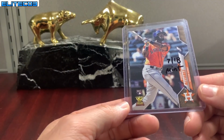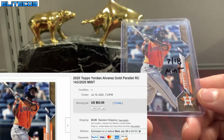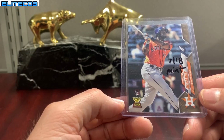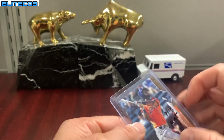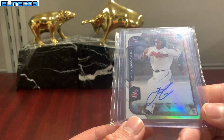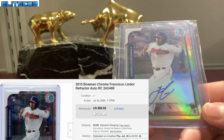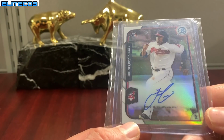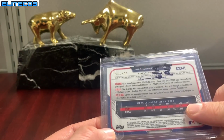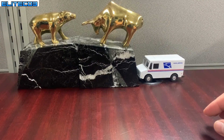Here's a Jordan Gold. That is a very clean copy, probably a PSA 9 on this one. Here's Lindor. That's the refractor. This one's in near mint shape, so probably like an 8. That is numbered on the back to 499, so great copy. And then graded, actually there's one more.